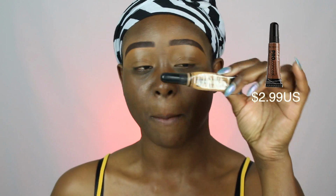This is what I always use on my eyelid. The cheaper version is the LA Girl Pro Concealer, and this one is in the color Fawn. So this is a cheaper version and it's very thick. It reminds me of the MAC. When I first started doing YouTube, this is what I used. If you watch my first videos, I used this one until I could afford my MAC. So the cheaper version is the LA Girl Pro Concealer.